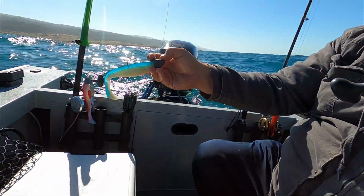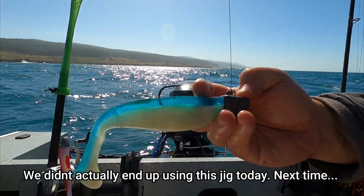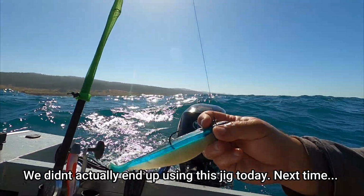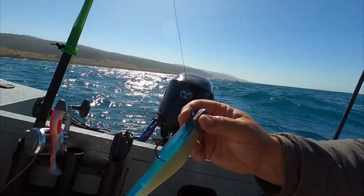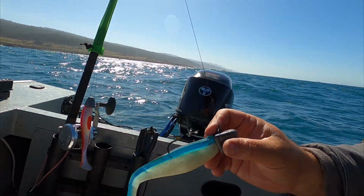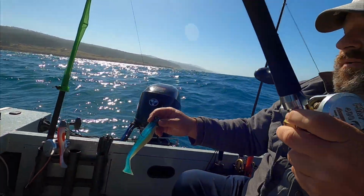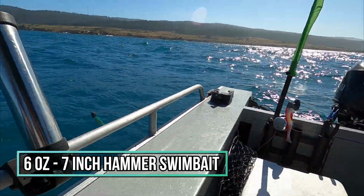This is a hammer. It's a rubber jig, lead head. It's a 6-ounce lead head, 7-inch hammer. This is my favorite color and size out here. I think I've caught the most fish on this one out of any lure out here. You can look at it longer too.